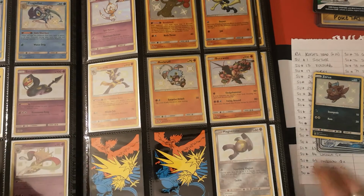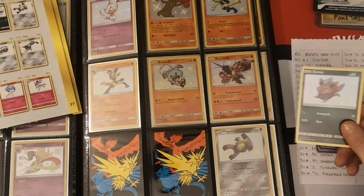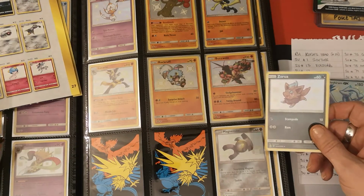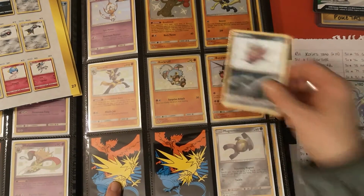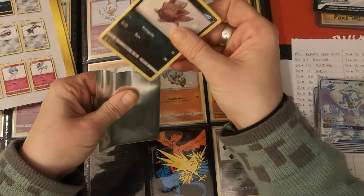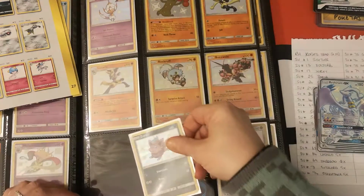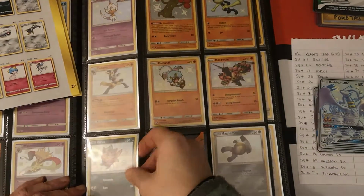Sorry for not checking where this needed to go before I opened this up. Okay, so Zoroa goes right there after Boswell. So let's pop that in there. That goes right in there. Lovely.